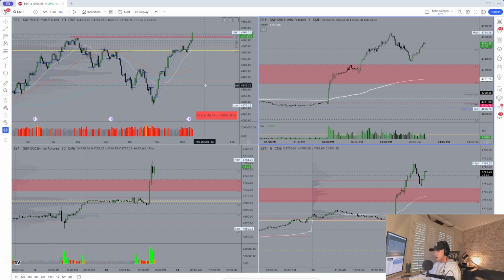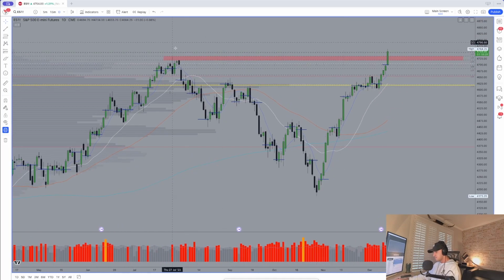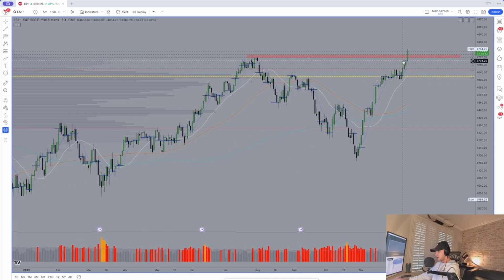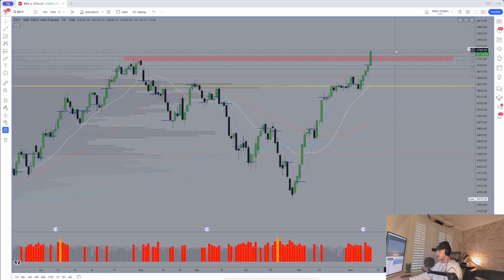The main target that we were looking for on this 4-month downtrend breakout and change in character on the daily time frame chart here was the July high. Price is pretty much up and through that July high now. Question becomes, do we start to see a bit of consolidation here, or is this just going to show a continuation? I'm more so leaning towards the idea that this is going to start to show a bit of a breather here in the 4730 area, 4750 area.